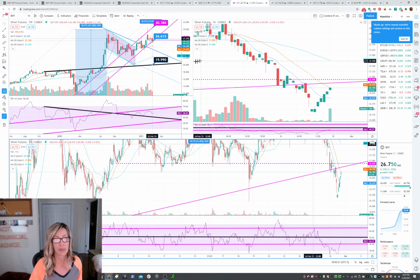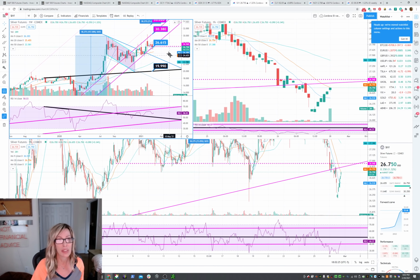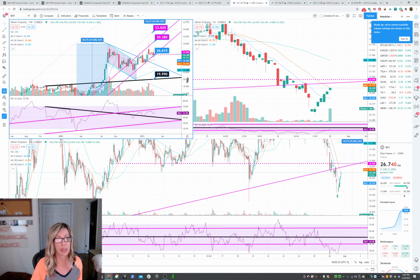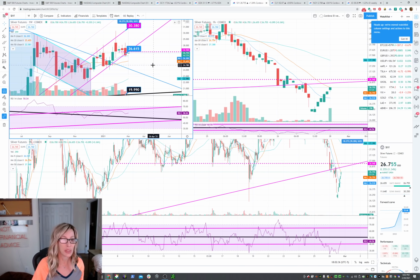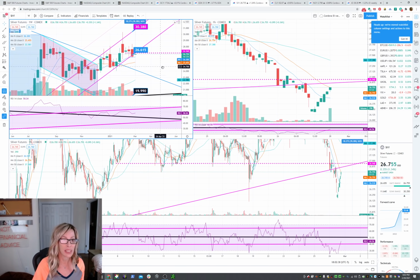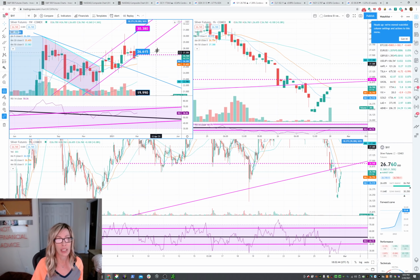Okay, let's look at silver. Silver just barely closed below the channel I've been watching on the weekly. Not enough to scare me out of it as of yet, because it's also got support by this MA, and that's why I'm just hodling it in my investment account. I'm not too worried about it.